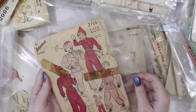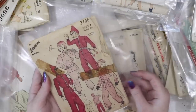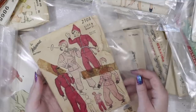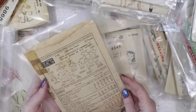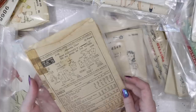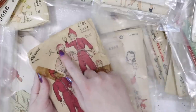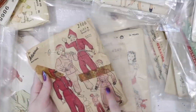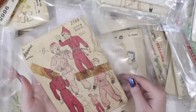This is another size 4 pattern. This is also very worse for wear, but it's really cute. It's for skiing costumes or winter costumes for a little boy or girl, and it's just darling. What can you make out of this? It looks like you can make the hood, you can make a coat with various different collars, you can make suspender pants, and then there's something mentioned about a helmet in there too. So I guess this would be the helmet and then this would be the hood. And then you can make the jacket either with a zippered front or double-breasted with a collar. And then there are the pants, which I guess have hidden suspenders.